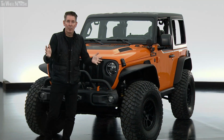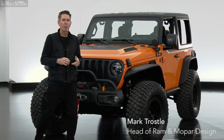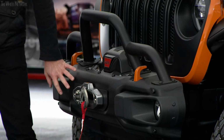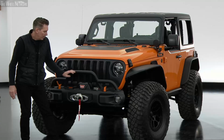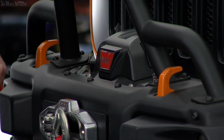Hello, I'm excited to talk to you about our 2021 Easter Jeep Safari Jeep Performance Parts Orange Peelz concept that we've put together. We're really excited about this vehicle. The front bumper is our Rubicon front bumper. We've actually added a grille guard to it as well, giving a little bit more protection to the Warn winch that we have up here as well.